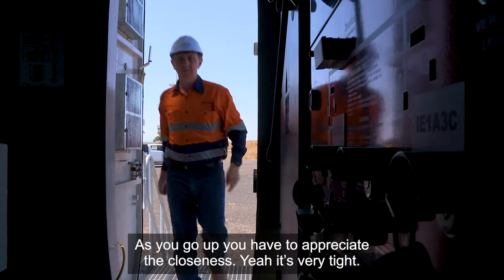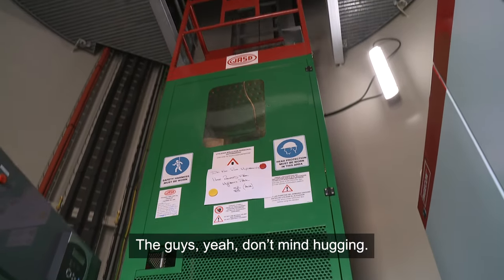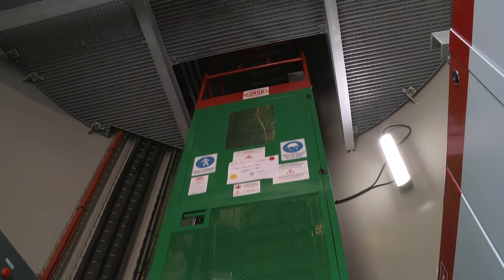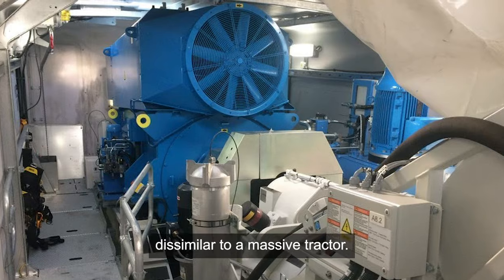As you go up, you have to appreciate the closeness. Yeah, it's very tight. The guys don't mind hugging. Basically, up the top, it is, I suppose, not dissimilar to a massive tractor.